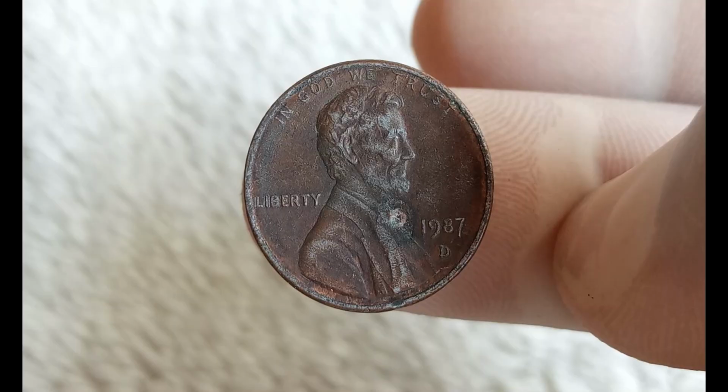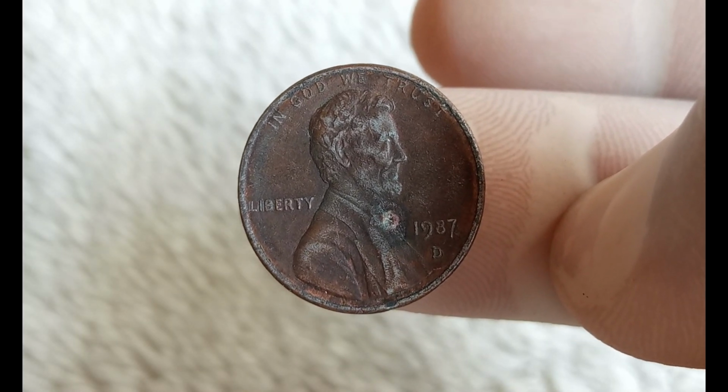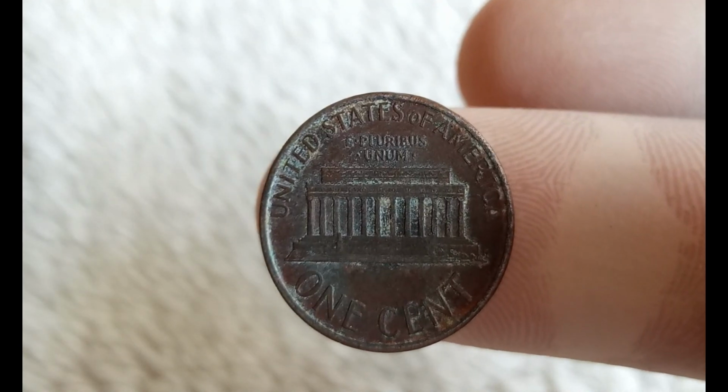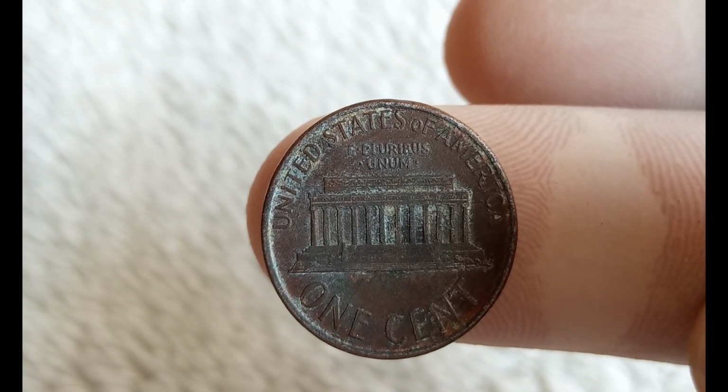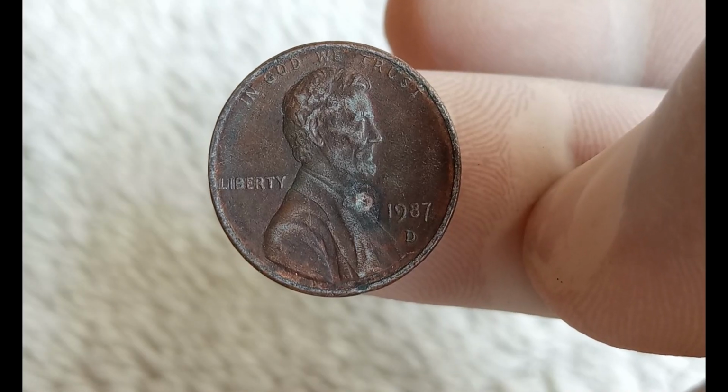wealth and timeless history. So the next time you find a penny, do not just toss it aside. Look closely, study the details, and remember what you learned today. Who knows, maybe you are holding a coin that could be worth hundreds of thousands of dollars. And if you do, you will realize why coin collecting is one of the most rewarding hobbies in the world.